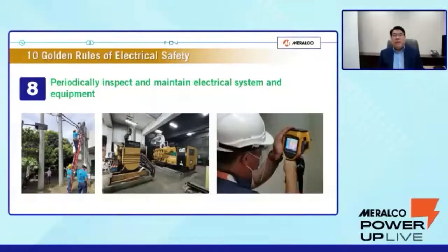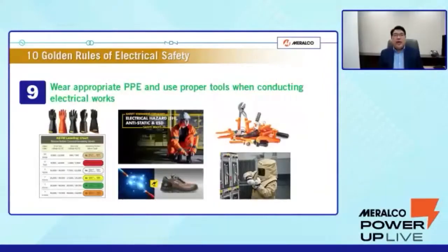And for number 8, periodically inspect and maintain your electrical system and equipment. So an annual inspection is highly recommended. Okay. Number 9, so if working on energized facilities, as I said, wear the appropriate PPE and use the proper tools when conducting electrical works.